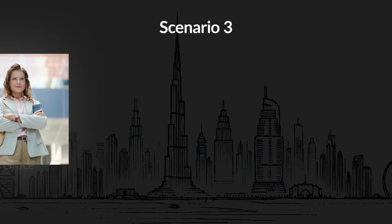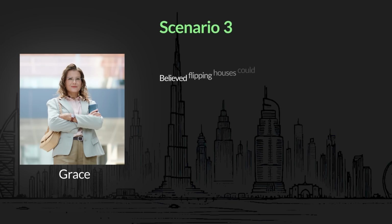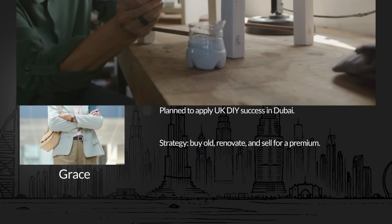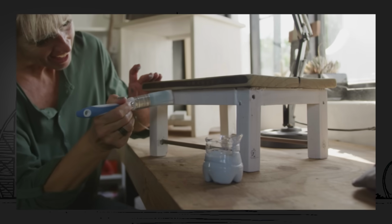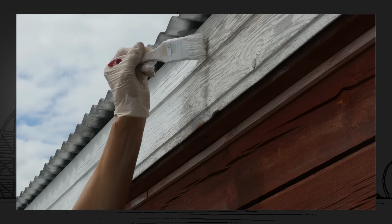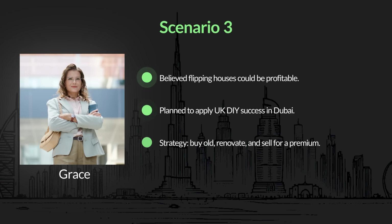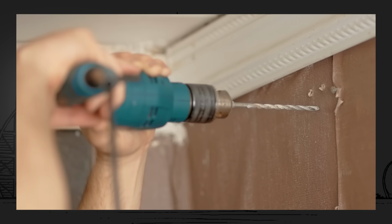Now, let's talk about our third investor, Grace. She had been watching property videos for months and was convinced she could make a killing by flipping houses. In the UK, she'd done some DIY projects before, picked up a few places, gave them a fresh coat of paint, changed the floors, and sold them for a tidy profit. So when she moved to Dubai, she figured, why not do the same thing here? Surely it'll work. Buy an older property, fix it up, sell it for a premium. After all, property is property, so how could it really be any different?